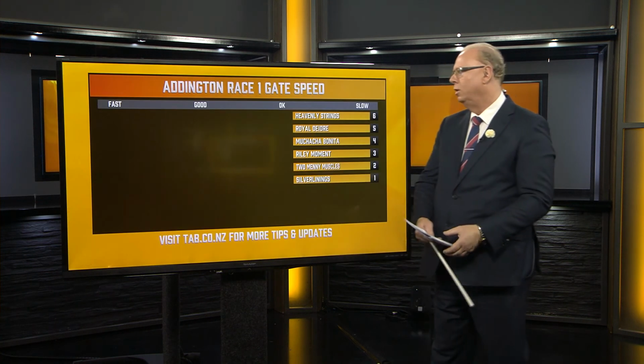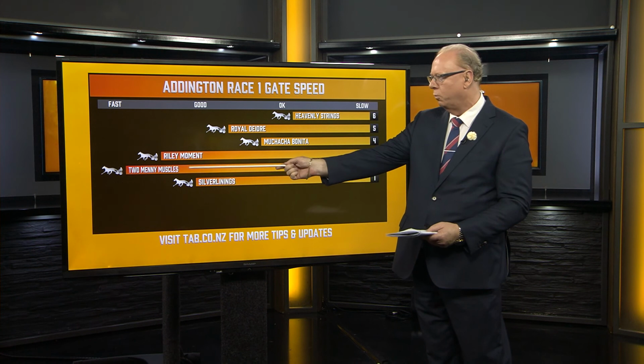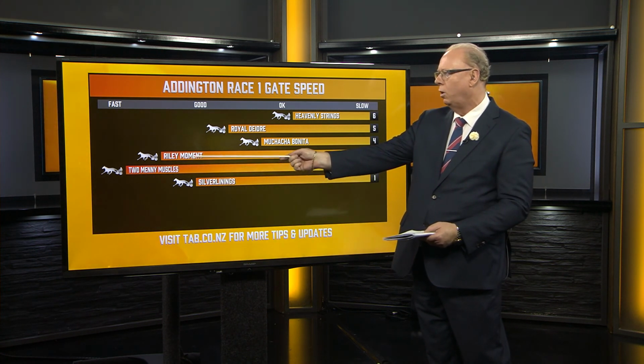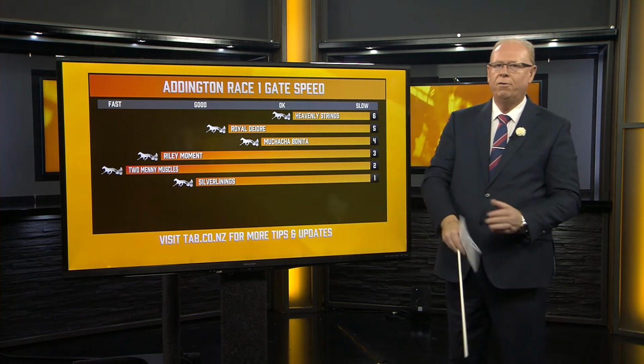Addington Fast 10, race number one, is the Maiden Trotters. This is how they'll leave at the 1980-metre starting point. As we have a look at the speed map here, you'll see good gate speed from the favourite, Too Many Muscles from barrier two. Riley Moments on debut, but did leave the gate quite nicely at the trials. And out wide, you've got Royal Deirdre. Silver Linings will probably hold up narrowly from the inside.